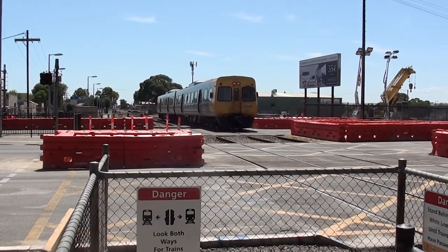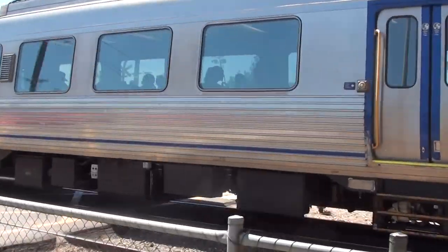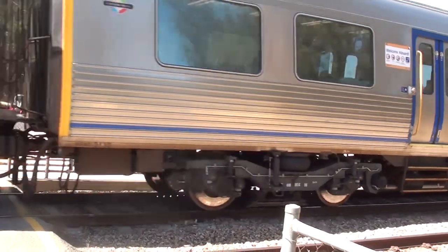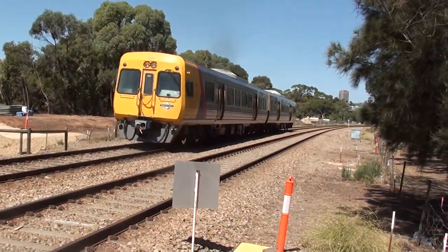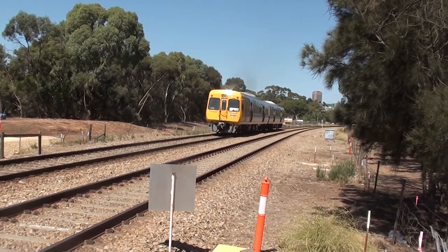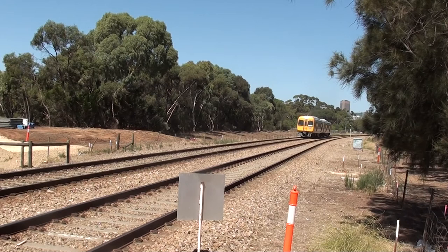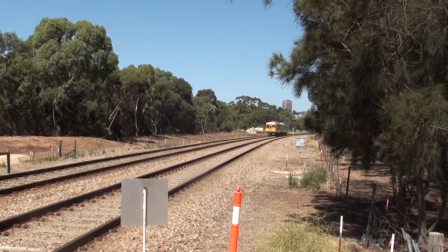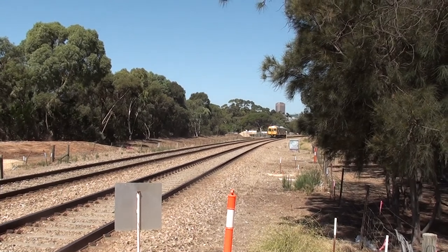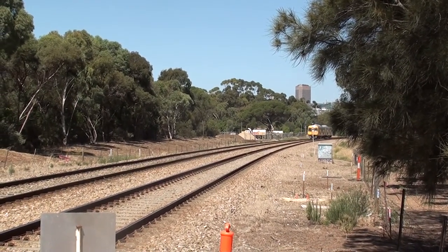Two carriage train. Heading towards the actual junction where it crosses over the standard gauge line for heavy freight. See some machinery in storage on site.